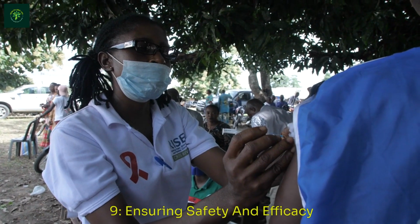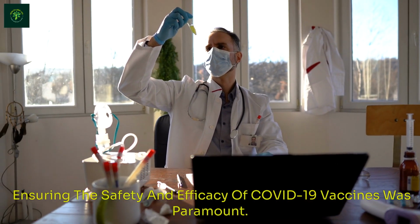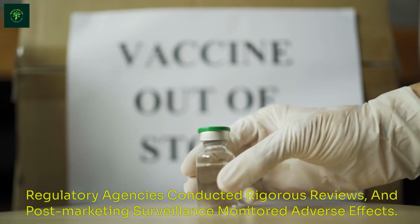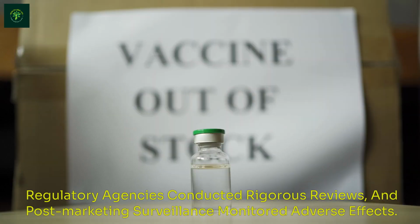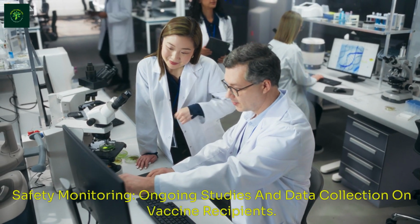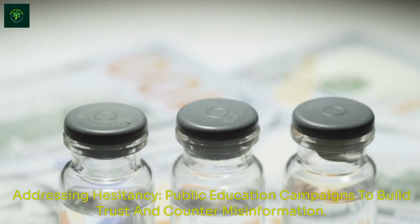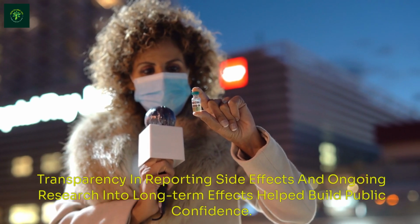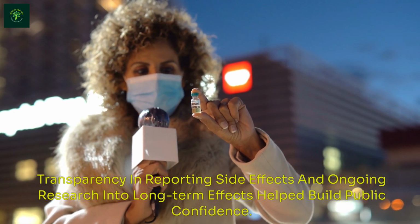9. Ensuring safety and efficacy. Ensuring the safety and efficacy of COVID-19 vaccines was paramount. Regulatory agencies conducted rigorous reviews, and post-marketing surveillance monitored adverse effects. Safety monitoring, ongoing studies and data collection on vaccine recipients. Addressing hesitancy. Public education campaigns to build trust and counter misinformation. Transparency in reporting side effects and ongoing research into long-term effects helped build public confidence.